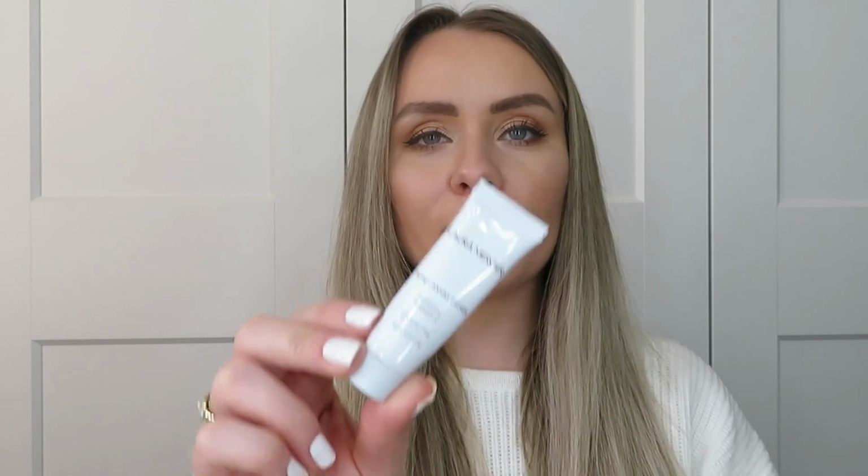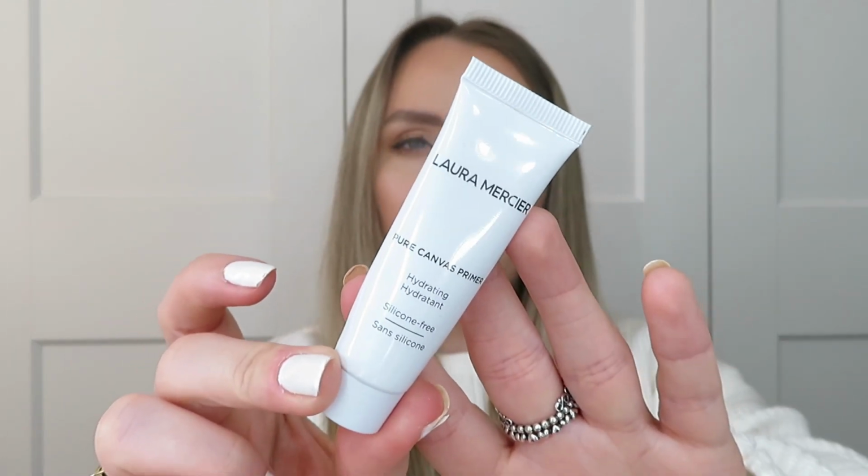And then the final makeup product is a Pure Canvas Primer from Laura Mercier. So this was in an advent calendar. I think it was the Feel Unique one maybe. This is a really, really good primer. I'd definitely recommend this. Makeup just sat on it really nicely.